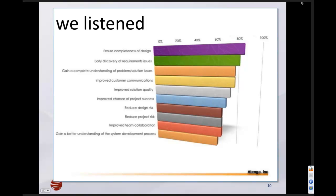We wouldn't be doing our job if we were not listening to what the customers needed and wanted. And this is a quick snapshot of a survey that was done in terms of understanding what's important from our market, what's important from our customers. Top of the list: ensuring a complete design, understanding the issues and the drivers behind requirements early on in a program. And as you can see through the list, being able to understand the problem-solution space.